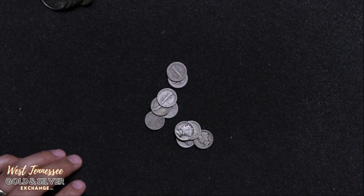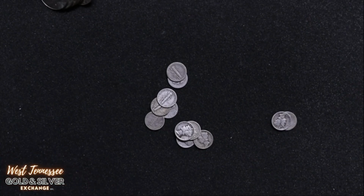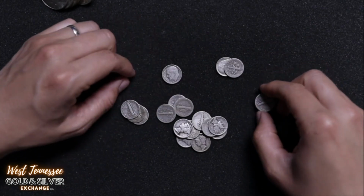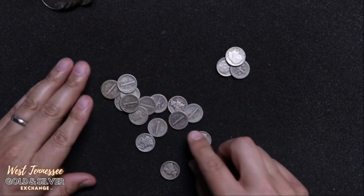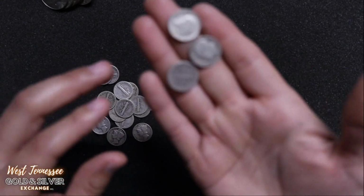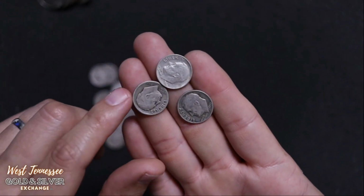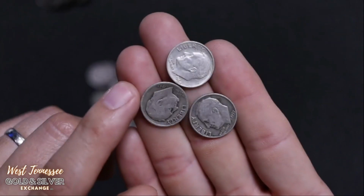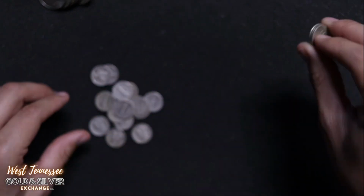And we have some silver dimes here. Some Rosies. Some Mercury dimes. Got Rosie, Mercury, Mercuries. So it looks like we got 3 Rosies and 64 olders. Got a 47, 57, and a 64. All 90% silver. Great for stacking.